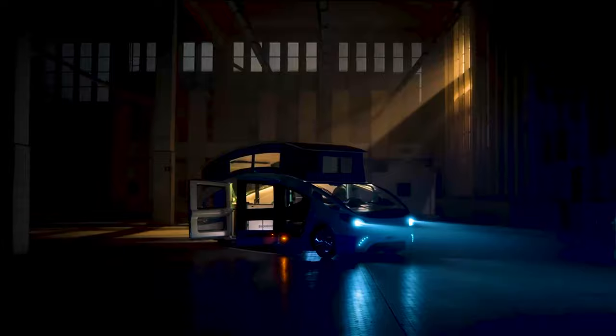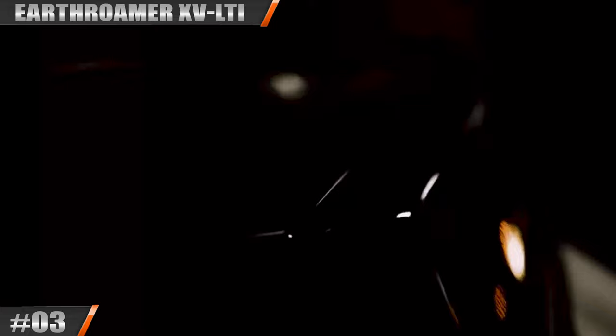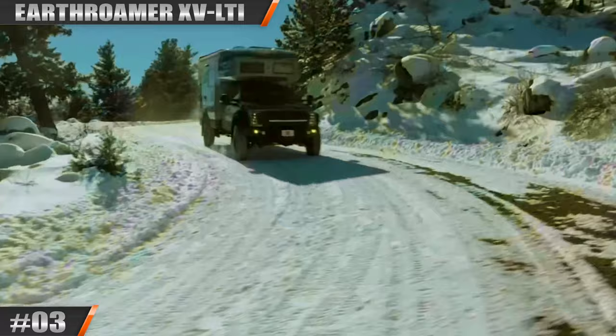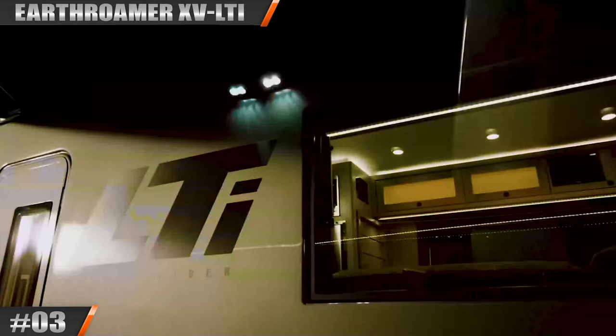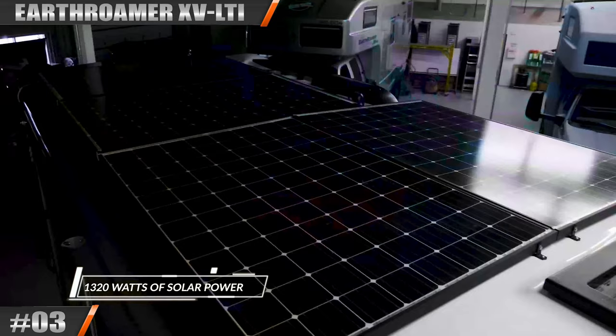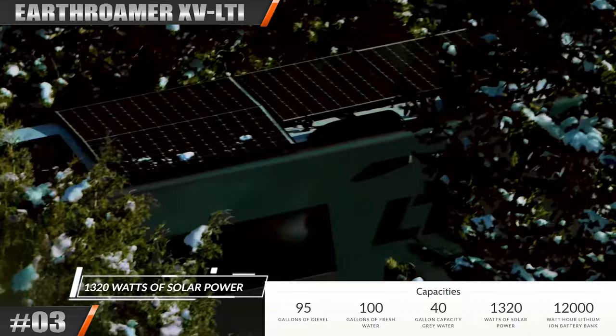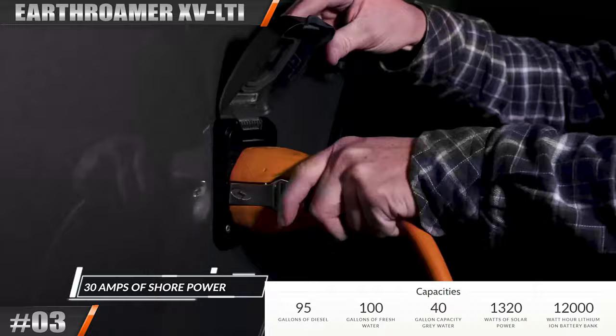The Earth Roamer is one of the meanest looking campers on the market. Built on a four-wheel drive turbo diesel Ford F-550 chassis, this one-piece camper body is entirely self-sufficient and all-weather capable. The roof of the vehicle is lined with solar panels and coupled with a 12,000 watt-hour battery bank and two gas tanks that can hold a combined 95 gallons. So when you get to your destination, you don't have to leave or worry about running out of power.